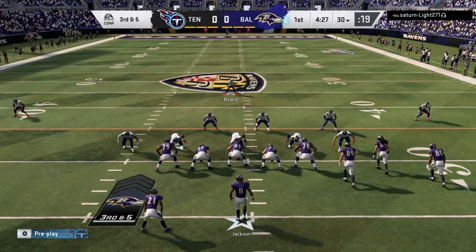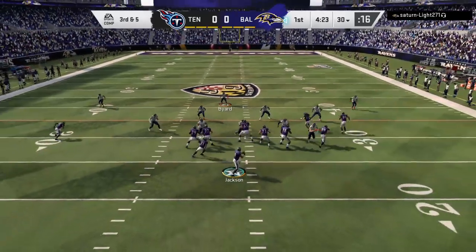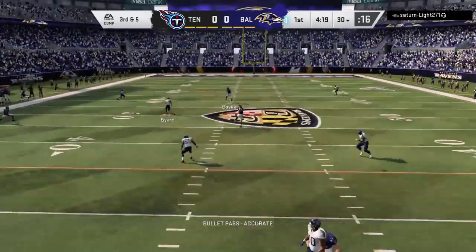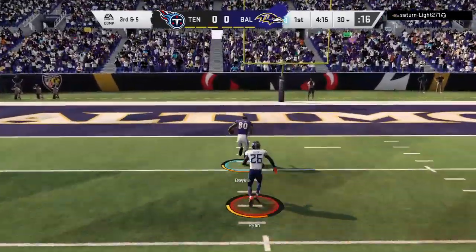And on the first drive, that can also help establish some rhythm, right? I think so, and gets everyone involved. They feel like they're part of it and really gets them amped up as they go forward. Going up top. And that's caught inside the 30.